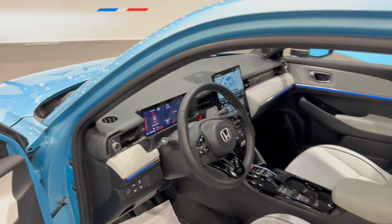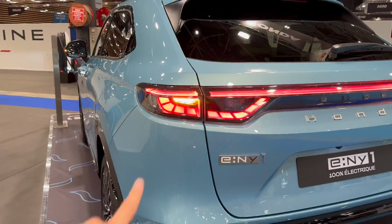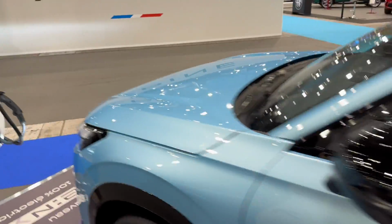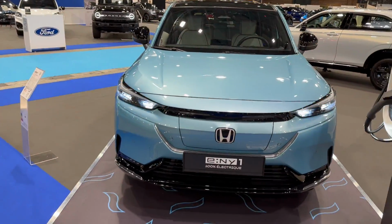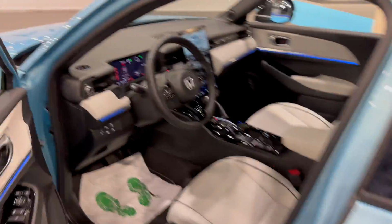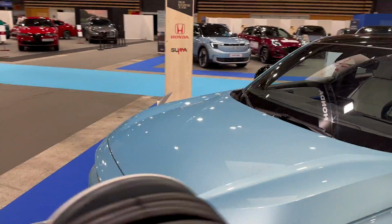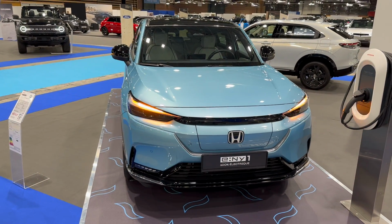Really weird sound for the hazards inside. So you can see those, kind of small, on the side mirrors, and you can see that the front is a dynamic turn signal. So once again, with the lights off, you can see those dynamic turn signals.